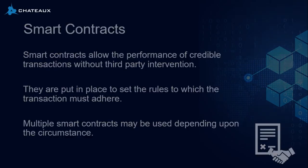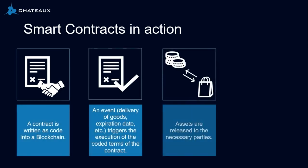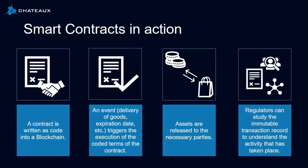Okay, here's an example so we can see how they work. The smart contract, as I said, is written into code in the blockchain. An event happens, so we'll say a delivery of goods or an expiration date on a food product. And when that happens, it triggers the next component. In supply chain, if I receive my goods and I need the next link in that supply chain to happen, as soon as I receive my goods and I click the button and say, yes, they've been received, that sets in motion the next process. Very often, if you look at this third box here, assets are released to the necessary party. That asset can be a financial transaction or the exchange of goods in a supply chain on the next step. So these smart contracts become triggers and rules to keep these transactions going.